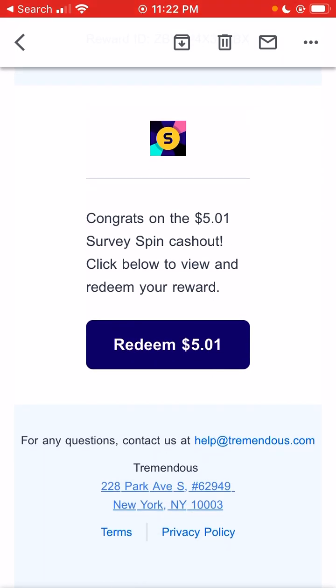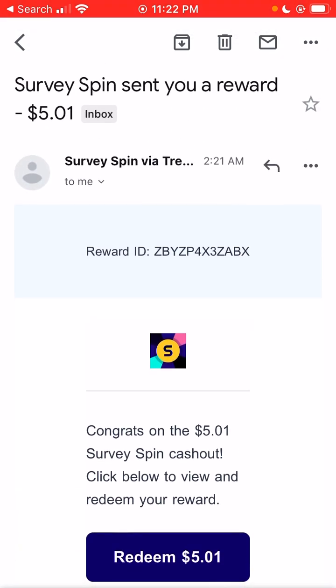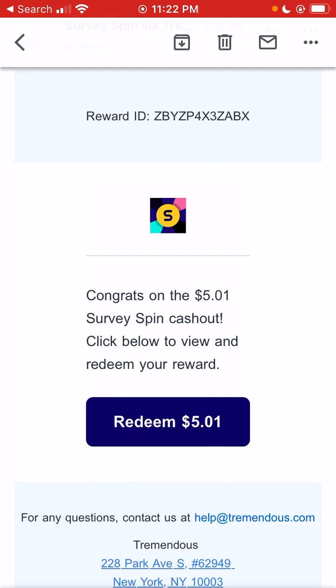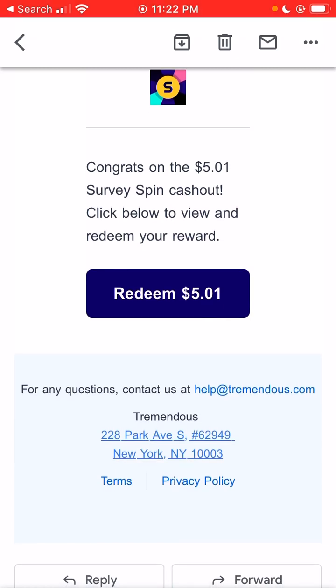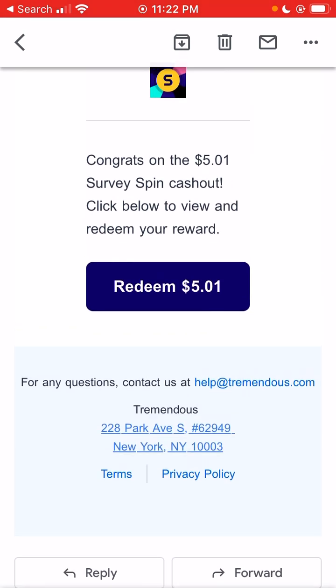And as you can see, if I click, it says Survey Spin sends you a reward, $5. And there's the reward ID. So it says, congratulations on the $5.01 Survey Spin cash out. Click below to view and redeem your reward.